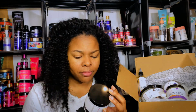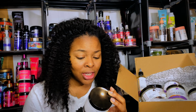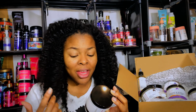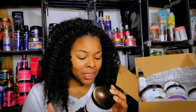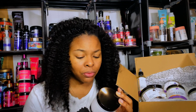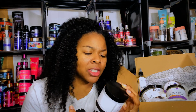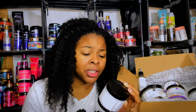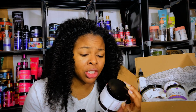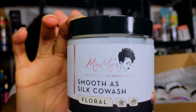So the directions say, dip a heaping amount of your co-wash into your hands and massage the cleanser/conditioner into your scalp with your fingertips, not nails. And she made that very clear. Create friction to really rid the scalp of any impurities. Rinse thoroughly with cold water. I like that this also says that this can be used as a pre-poo, a co-wash, a conditioner, a detangling conditioner, a men's beard softener, or a deep conditioner. There's a lot of uses for this, guys.